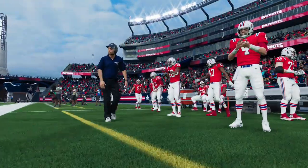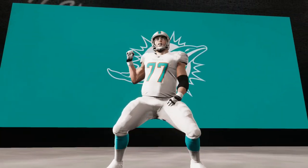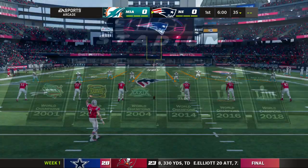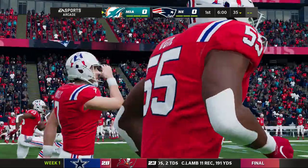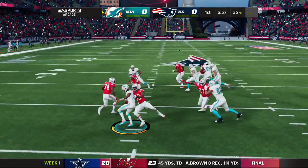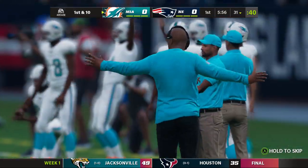Today, from Gillette Stadium in Foxborough, it's week 1 of the NFL on EA Sports. EA Sports coverage of the National Football League brings us to Gillette Stadium in Foxborough, Mass. Today, we get the season started with an AFC East tilt right off the bat between the Miami Dolphins and the New England Patriots.